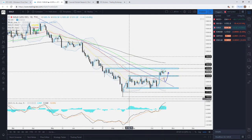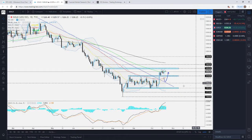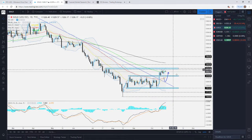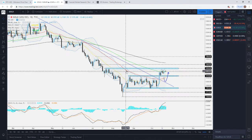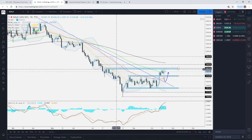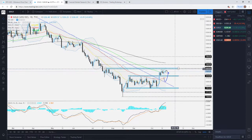Jumping into gold. Last week gold got stuck between these two levels, the 1215 and the 1235. Even though the 1235 was never reached, it fell just a few dollars short. This is the level we're keeping an eye on, because as you can see, it acted as a very nice area of resistance back in the end of July. Keep your eyes on that one on the upside.